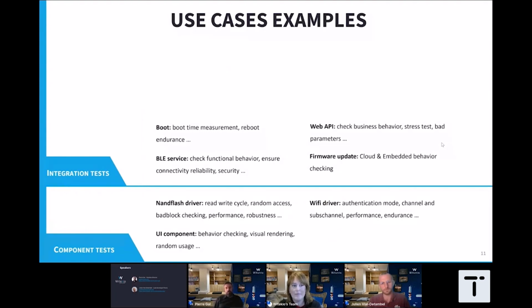The other example I take is about firmware update. Firmware update is a complex operation that takes time to do manually. Here, with a good tool, you can upload a firmware to your cloud, ask your embedded device to update it, then check on the embedded side if the device has been updated correctly, then check on the cloud that the device correctly reports its current firmware version. So this is the type of test you can do easily in an automated way.